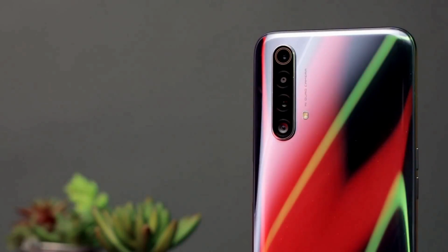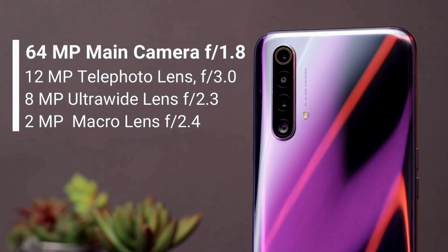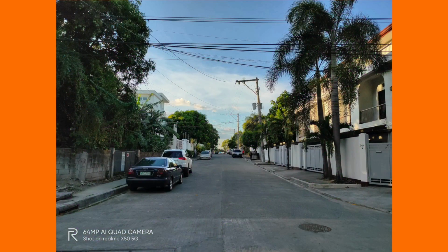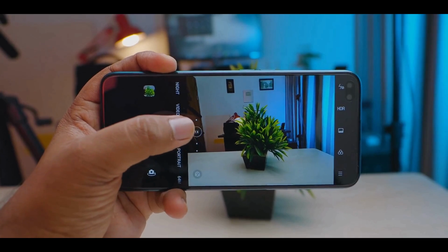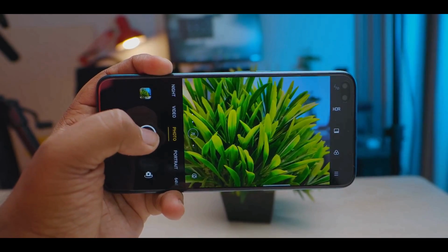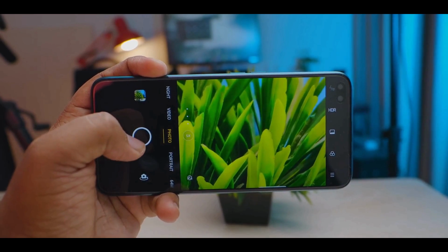The smartphone consists of a quad camera setup, 64 megapixel plus 12 megapixel telephoto lens which supports 2x optical zoom and 8 megapixel ultra wide lens, and another 2 megapixel dedicated macro camera. It also features LED flash, HDR and panorama. The X50 5G shoots video at 4K resolution. Shots taken with the X50 5G are not going to topple the best out there, especially in low light, but for the price they are competitive and better than those taken on the OnePlus 8.